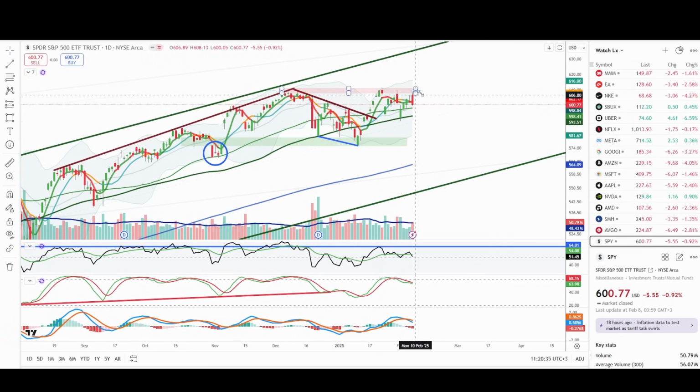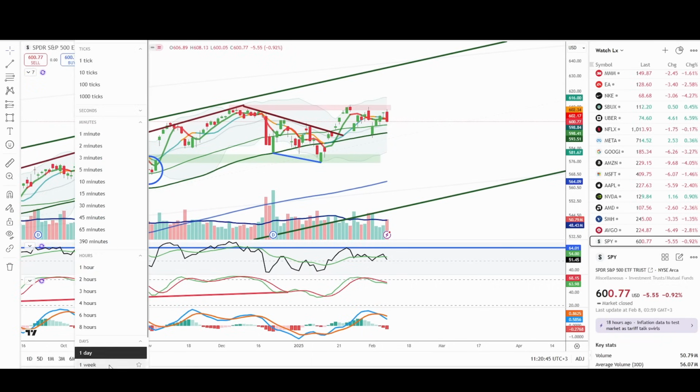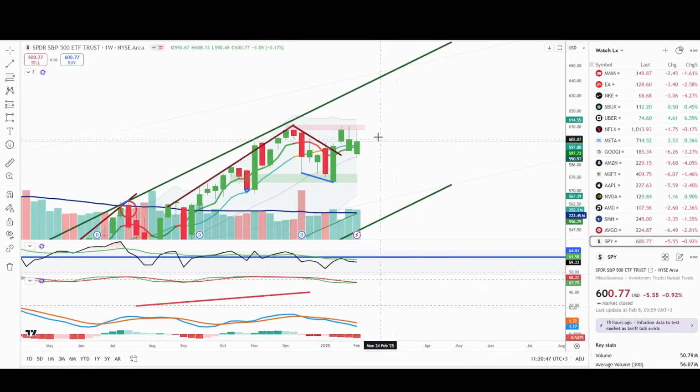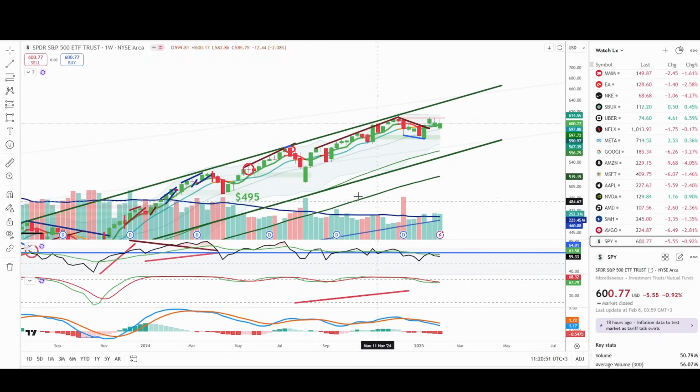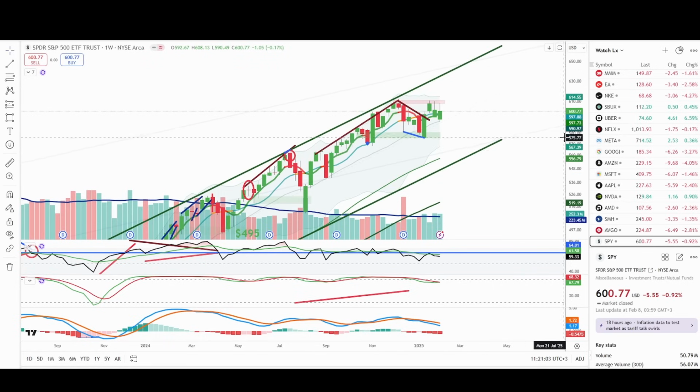So why am I more confident in a rally rather than a continuation of the selling, or at least a higher high first and then a sell-off? I'll show you why. Let's take a look at the weekly chart. Does this look like a bearish chart? It really doesn't. Higher lows, right? Consecutive higher lows, consecutive higher highs, and now we're consolidating with triple green candles. Does not look like distribution to me.